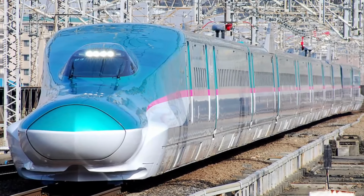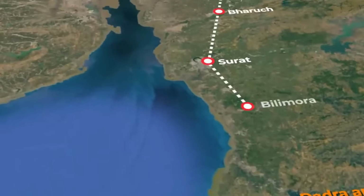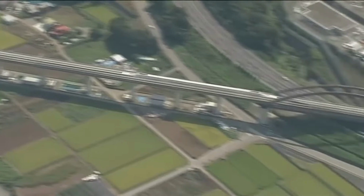The bullet train consists of 24 train sets that'll cover the 332-mile route between Mumbai and Ahmedabad. This high-speed train will cover the distance in just 2 hours compared to the Ahmedabad Duronto Express, which takes 6 hours and 15 minutes and is currently the fastest way to reach Mumbai from Ahmedabad.